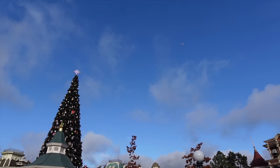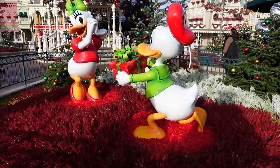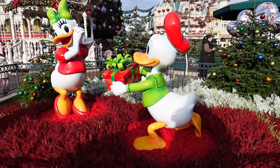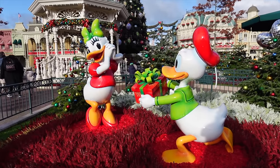It's not often that you get such beautiful weather here in November. Oh, how sweet! You can see Donald and Daisy here wearing their festive outfits. Donald is giving Daisy a little present. Daisy is looking beautiful and sassy as ever.